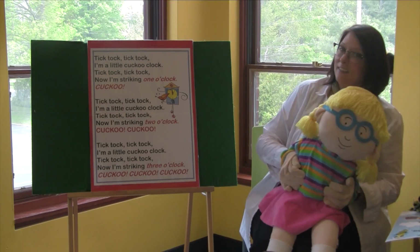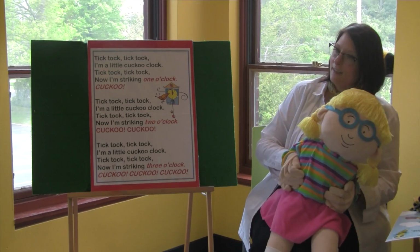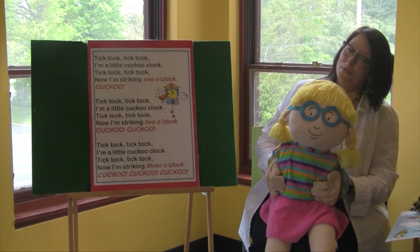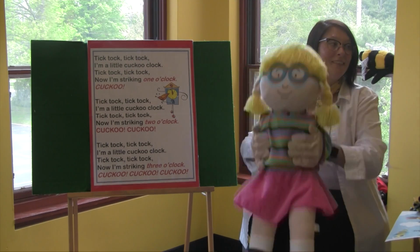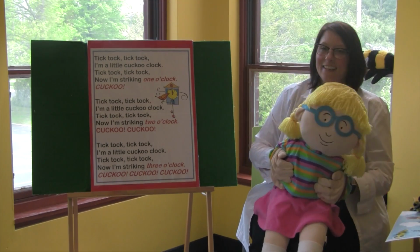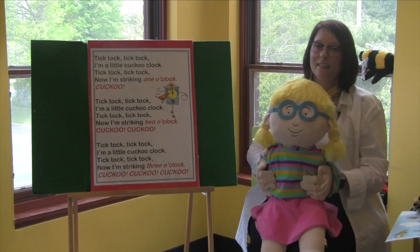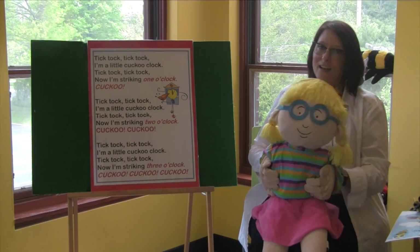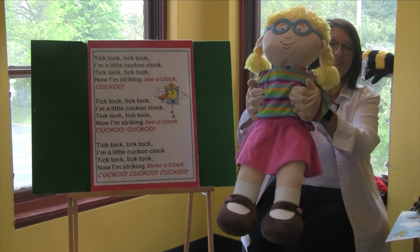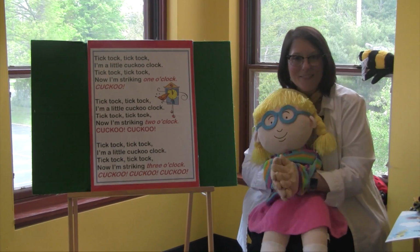Tick-tock, tick-tock. I'm a little cuckoo clock. Tick-tock, tick-tock. Now I'm striking 2 o'clock. Cuckoo! Cuckoo! Tick-tock, tick-tock. I'm a little cuckoo clock. Tick-tock, tick-tock. Now I'm striking 3 o'clock. Cuckoo, cuckoo, cuckoo. Good job, friends.